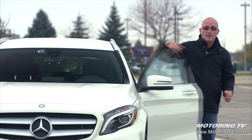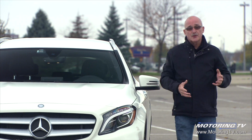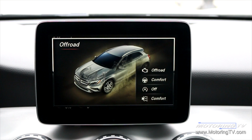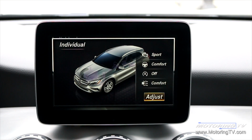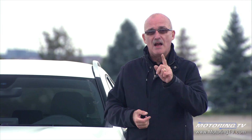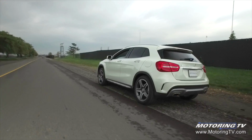One of the things I like about this GLA is the fact that you can tailor the tone of the drive to suit the conditions. You've got off-road, eco, comfort, sport and individual. Off-road minimises the wheel spin when you're in slippery conditions. Forget eco, it's just too soft. I found individual surplus to need. However, comfort is ideal for running around town, and when you've got a twisty road or a pylon test that's beckoning, that's when sport comes into its own.